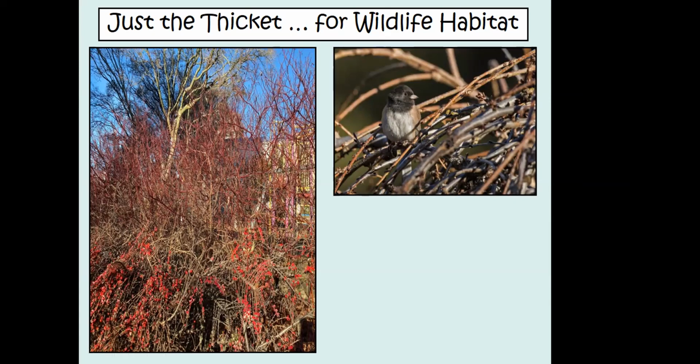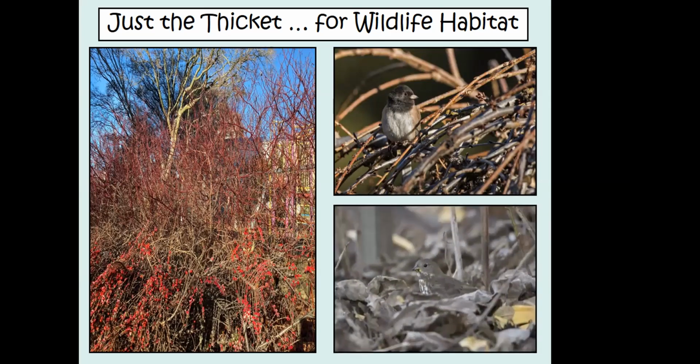The picture on the right is a junco, which is probably one of our most common garden songbirds that we have. And you can see how well camouflaged he is with the colors of the stems in this particular thicket.